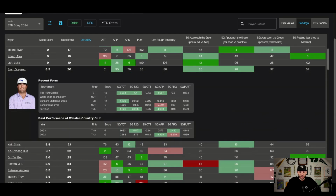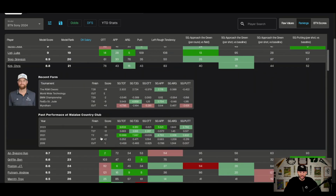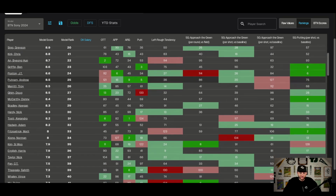Grayson Sigg going to make an appearance. Good to see old Siggy back. Chris Kirk's playing well in Kapalua right now. Got a good record here. Runner up and T3 in two out of the last three years. Playing well. That could be interesting. I like that. Ben Griffin, Postman's playing great. Excited about how JT's playing.